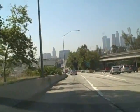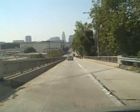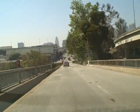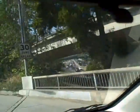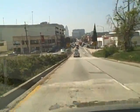Okay. Let me go. See, that traffic is doing that over there, so we're just going to keep straight, and we're going to roll straight on through downtown. See all that right there? Yeah. We're not doing that. We're going to just roll straight on through downtown LA this way.